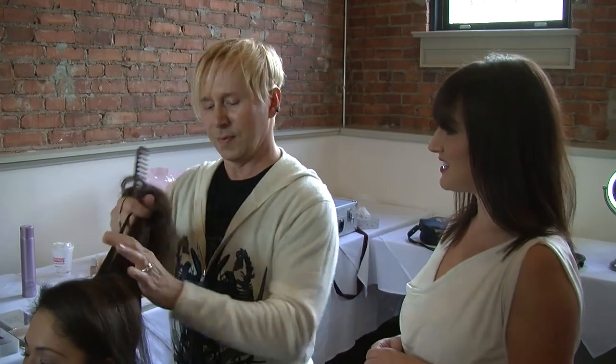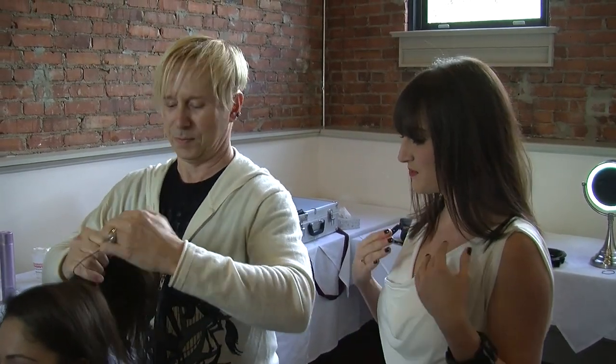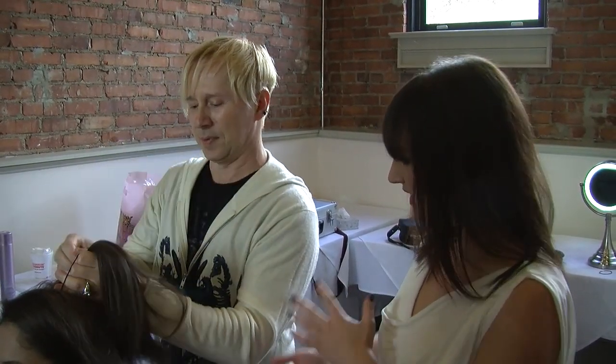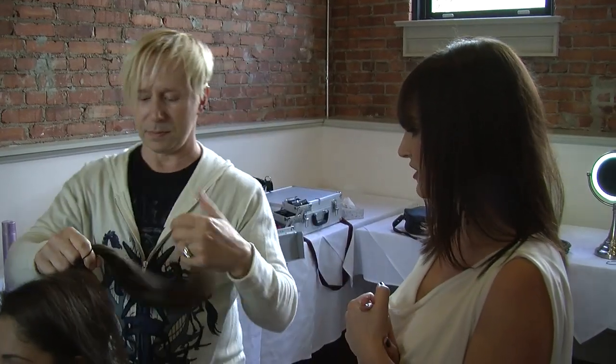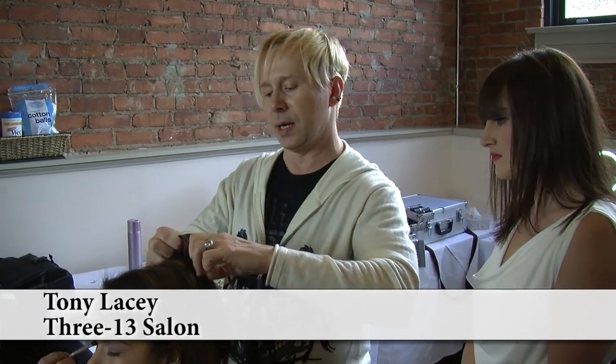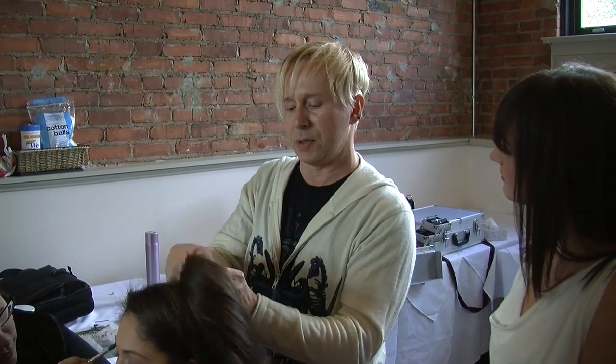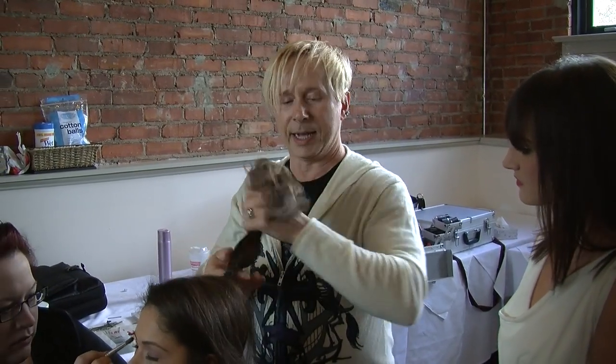I'm here with our style team, Tony and Candace from Salon 313 in Marietta, and we are completing our final look here. So Tony, kind of explain what you're doing with the hair and how you came up with this concept. Well, I'm going to do a modern twist on a classic style, Audrey Hepburn-ish inspired do, and I'm going to accent it at the end with a diamond brooch.